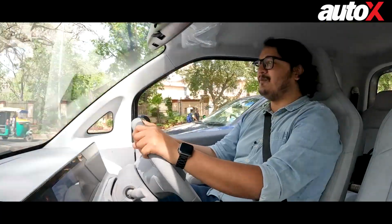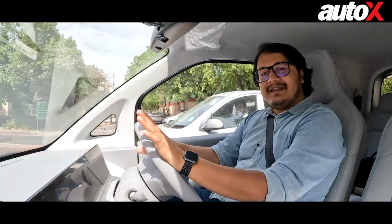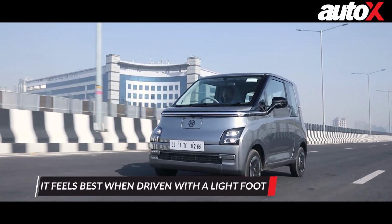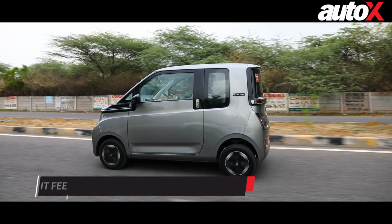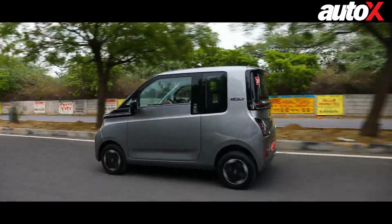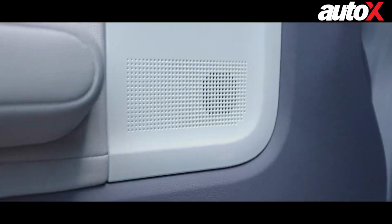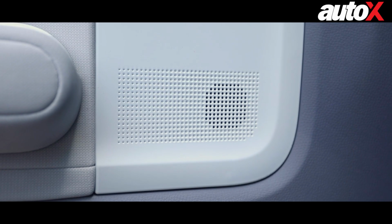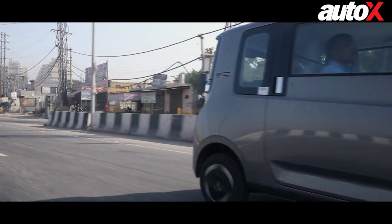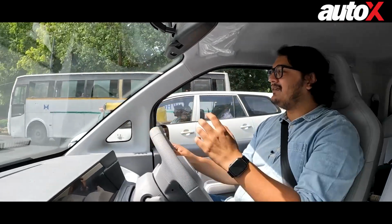Yes, you have 3 driving modes, and that changes things a bit here and there, but it's best driven with the light foot, and that is when you really start to enjoy this car, because you're not worried about space that is available on the road, and of course it's a quiet experience. If you want music, you've got 2 speakers, but they are actually quite good, the sound experience, given that it only has 2 speakers.